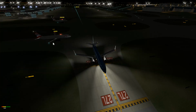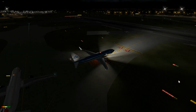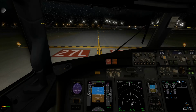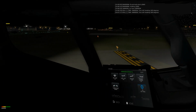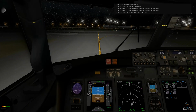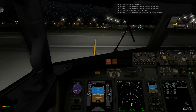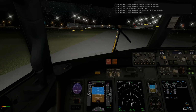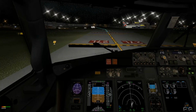3 aircraft. 122 decimal 8, take care. 15 kilo. KLM 447, November Bravo, cross runway 27 left. Cross 27 left, KLM 447, thank you. Vacated 27 left, KLM 447. 447, ground 121.7. Thank you, ground. KLM 447.